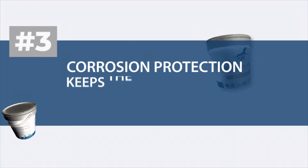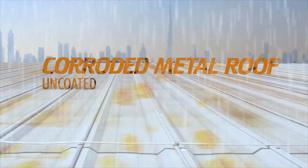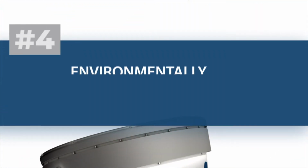Number 3. Corrosion protection. When applied to steel substrates, Seal Thermal Shield's corrosion inhibitors convert iron oxide to iron phosphate, preventing further corrosion.